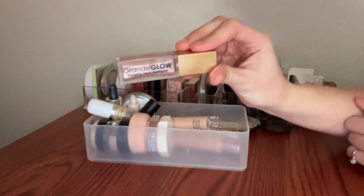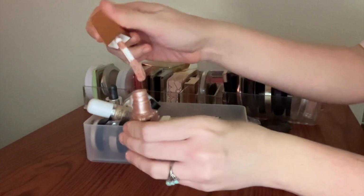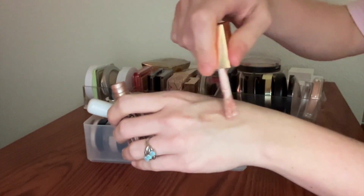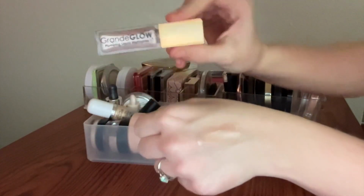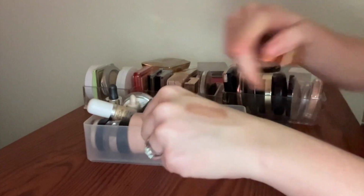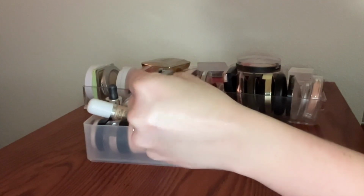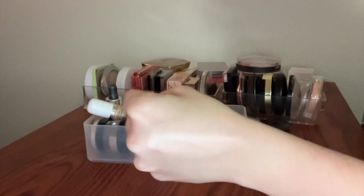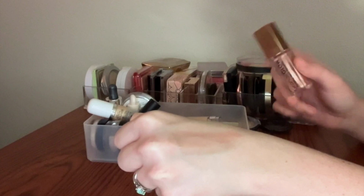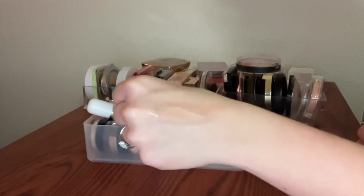This is the Grande Glow highlighter. I got this in a BoxyCharm. It's cute, you know? Like, I'm not overly attached to it. It says it's plumping. I think that's a weird thing to say about a face product. I mean, it's very pretty, but I just don't know that I'm all that attached to it. This is kind of on the chopping block. I need to use this a little bit more to decide, but it's kind of on the chopping block just because I'm kind of meh about it.